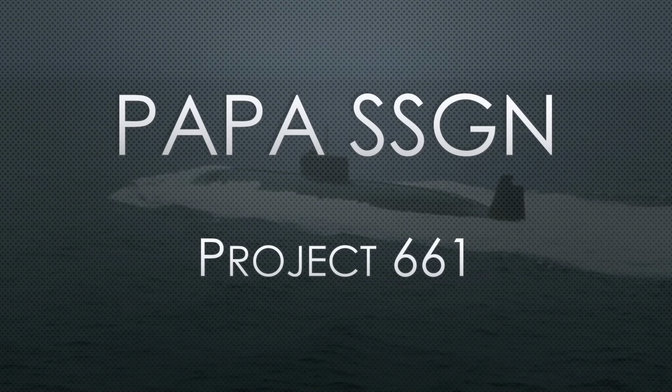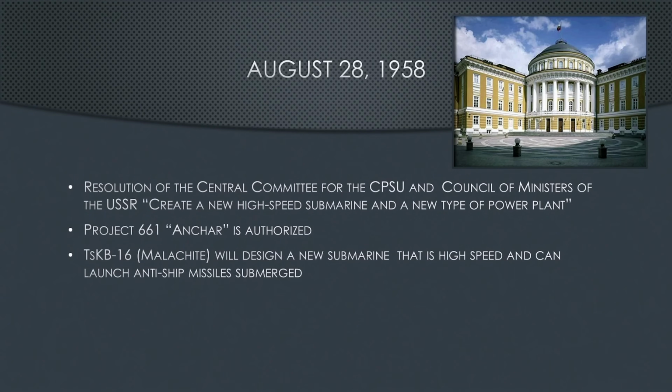Papa SSGN Project 661. Our story begins on August 28, 1958, with a resolution of the Central Committee for the CPSU and the Council of Ministers for the USSR to create a new high-speed submarine and a new type of power plant to push the submarine through the water. Project 661 Anchar is authorized, and TSKB-16, that's Submarine Design Bureau 16, now called Submarine Design Bureau Malachite, will design the new submarine.